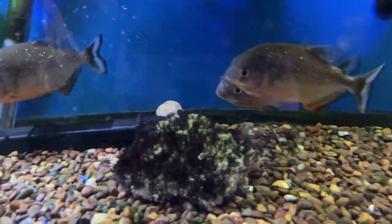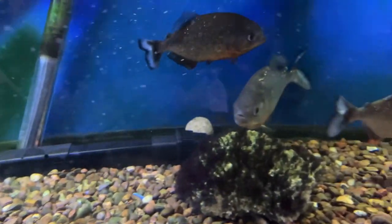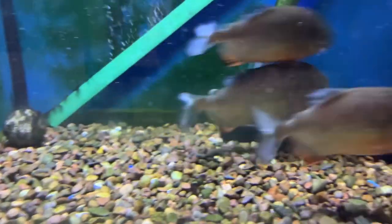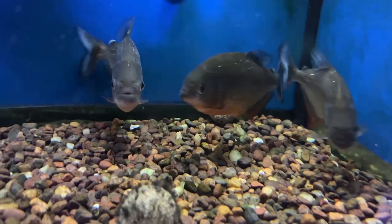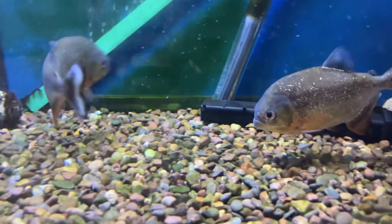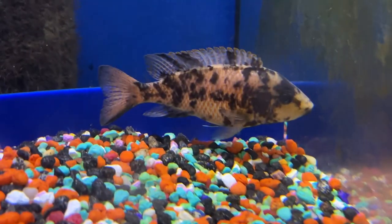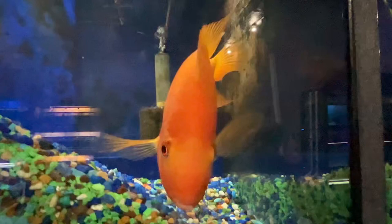Check out these piranhas. These guys have razor sharp teeth with tooth enamel structure similar to that of a shark. The word piranha actually means fish tooth. So, with that being said, do not go sticking your hand inside this aquarium. They will bite. In these two aquariums, we have a peacock cichlid and a red devil cichlid.